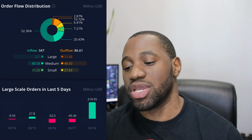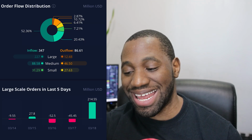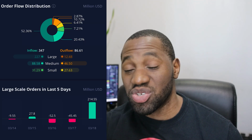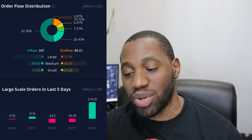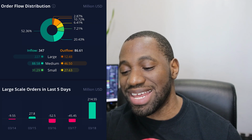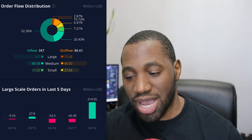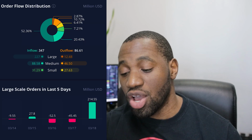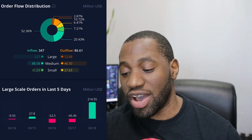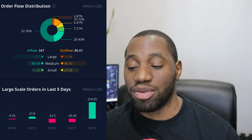Now let's take a look at the order flow distribution for Lucid. So we see on the inflow, it's at 347, and then on the outflow, it's at 86.61. So we had an inflow day. Taking a look at the breakdown, on the large, it was 227. On the medium, it was 88.58. And then on the small, it was 31.29. Taking a look at the outflow side, you can see on the large, it was 12.48. On the medium, it was 46.50. And then on the small, it is 27.63. Keep in mind, these numbers are in the millions.